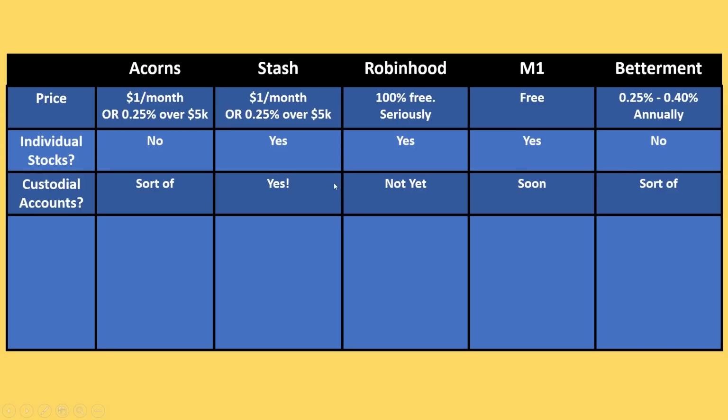So Acorns, do they offer these custodial accounts, which essentially just means, can you set up an account for your child? Acorns, they don't technically offer custodial accounts, but they offer something that's pretty similar. You can set up a designated part of your Acorns account for your child or a minor. Now, Stash, you can do custodial accounts. Amazing. That's what I like about Stash.